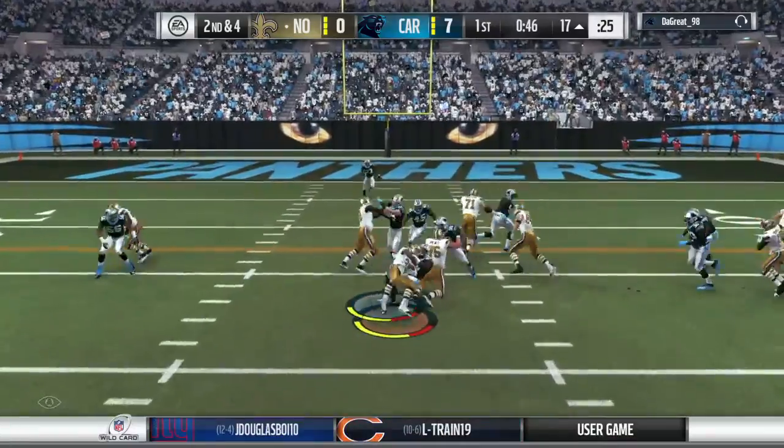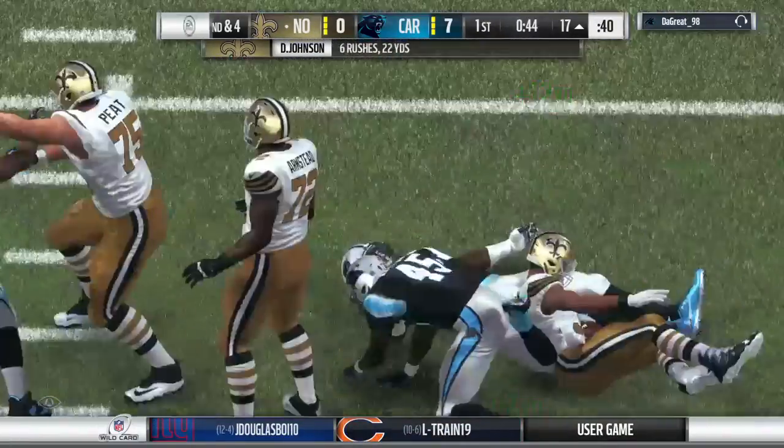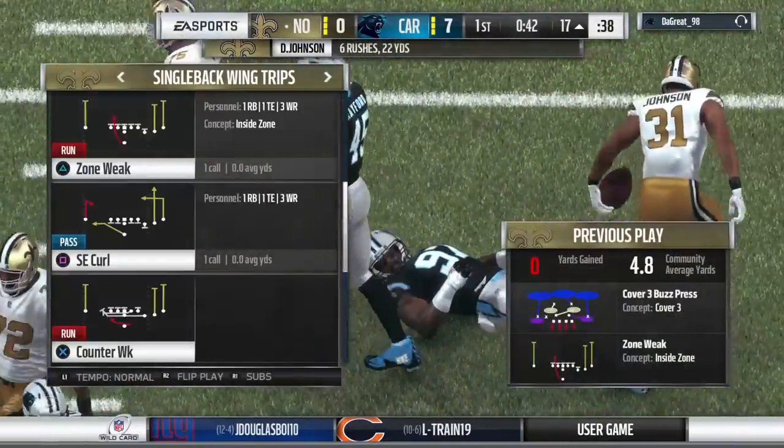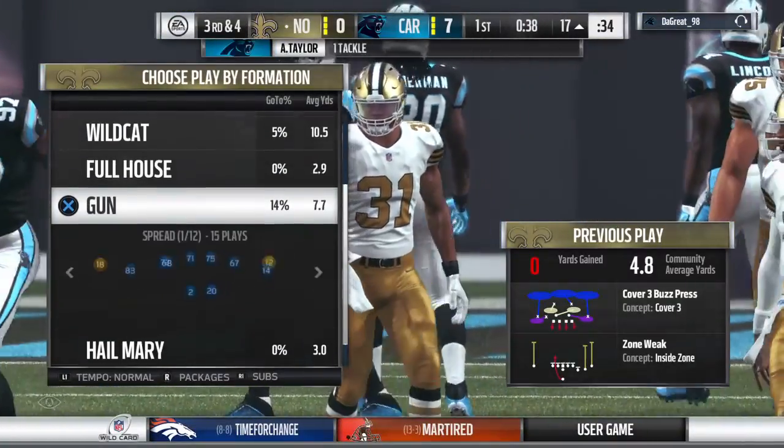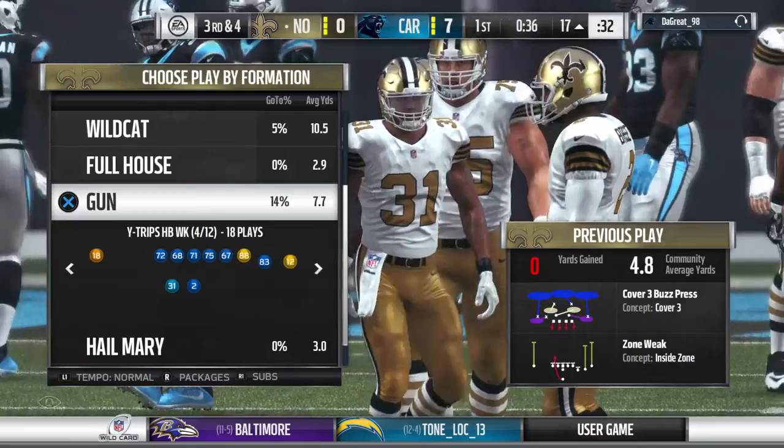They go to Johnson again. And this time he's not going anywhere. They'll get him down right at the line of scrimmage. No gain on the play that time, and they'll look to convert on what will be a 3rd and 4.